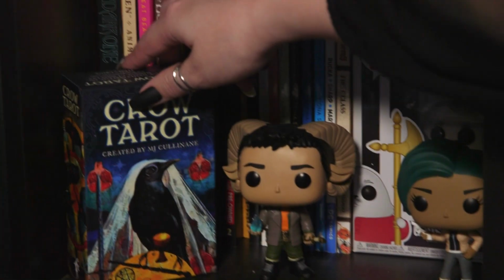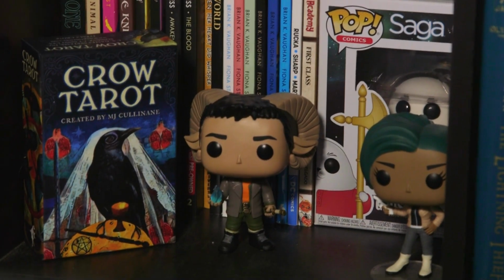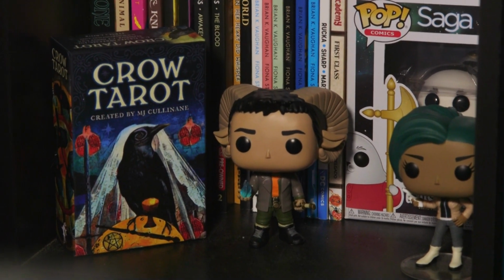And then this set of tarot cards that my best friend Stephanie got me, and I'm too terrified to use at the moment, but I would love to learn how to read tarot because those are really cool cards.